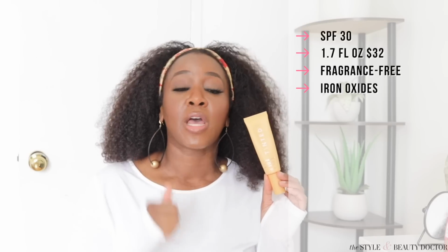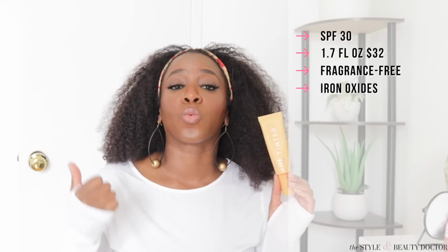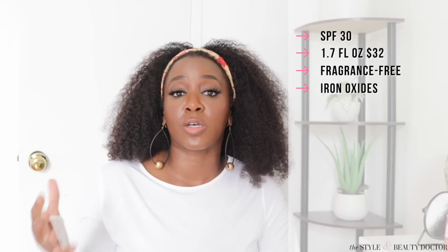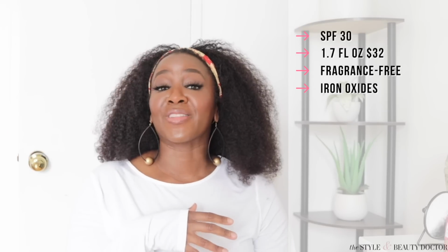Now iron oxides, as we've mentioned many times before on this channel, help to provide additional protection from visible light. Visible light along with UVA can worsen pigmentation, particularly in those of us of color, so it's great to have that additional protection. Now, of course, iron oxides aren't the only material. Antioxidants also help to give you some blue light protection as well. If you want to know more about iron oxides and them being in sunscreens, there's a video on that, so make sure you check it out.